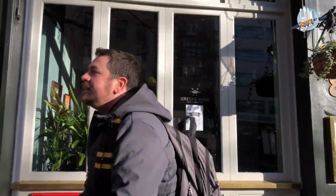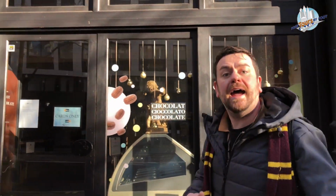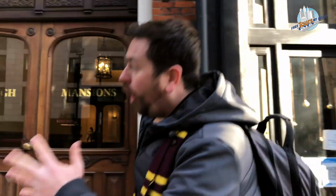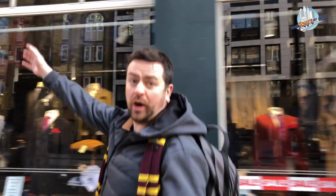Now, we call this Charing Cross, or Charing Cross Road. Charing Cross Road is the heartland of the Wizarding world of Harry Potter. Reason being, Diagon Alley is based on this road here. Also, we know JK would have walked all the way around here, heading to her work, which would have been in this area here. She would have come up this road, turning right down Cecil Court, which is right here.